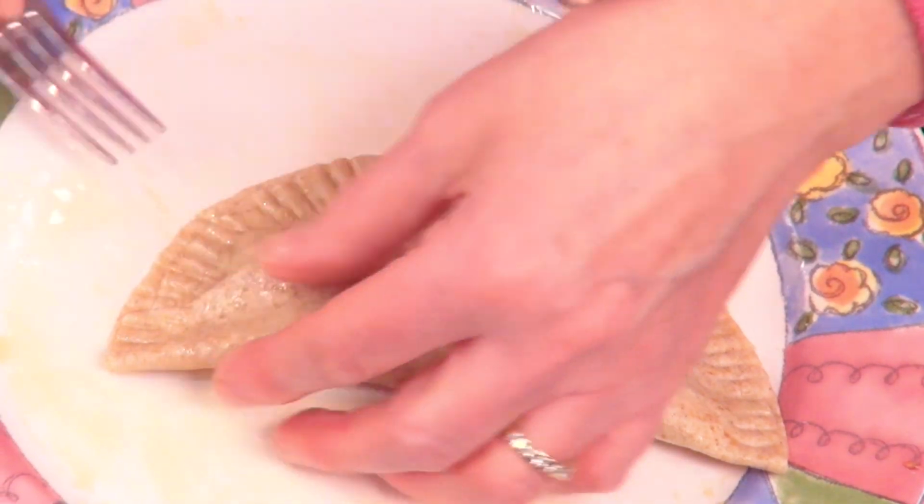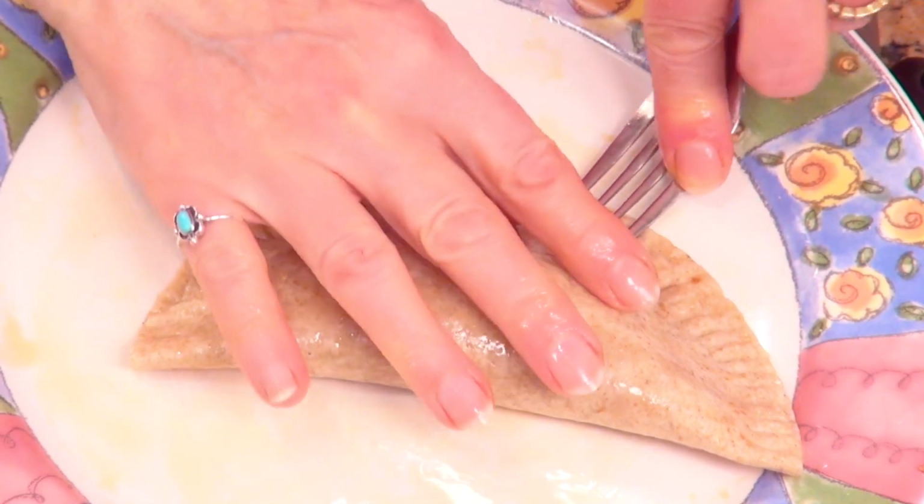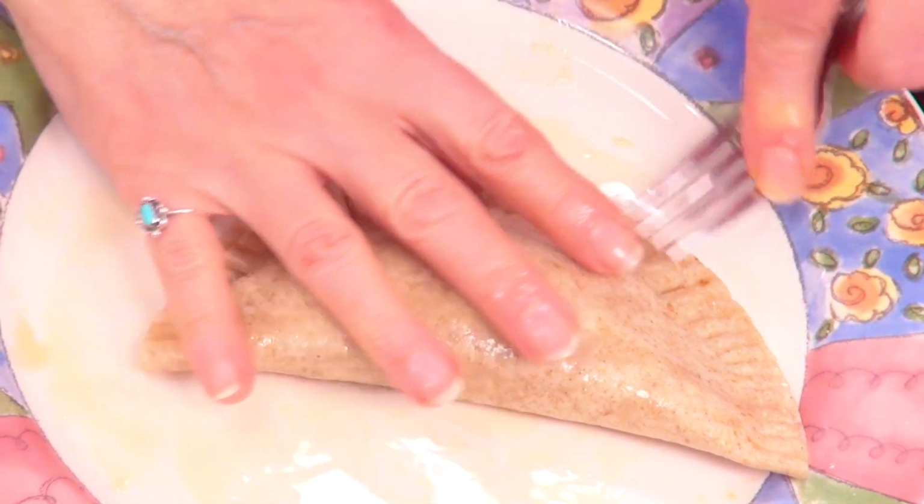You know what this reminds me of? When I was a little girl, they used to have these frozen apple turnovers that I absolutely loved. My mom used to buy.